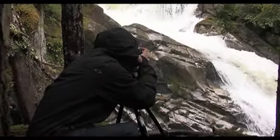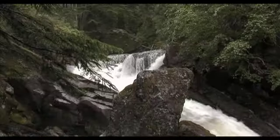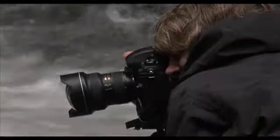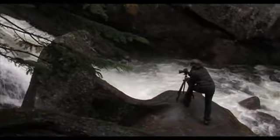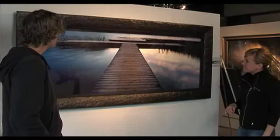The majority of all the landscape images that I shoot of Whistler and the outdoors all kind of get done in the fall. It's a good way to get creative and come up with ideas and recharge for the long winter coming up. This particular image, I think it was shot last fall.